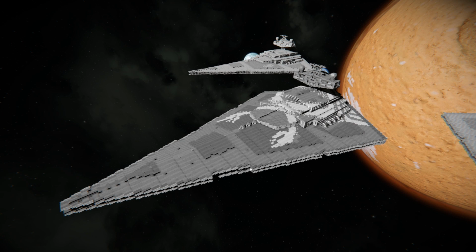Hello everyone, my name is Jack and welcome back to Space Engineers. Today we are checking out one of my most favourite Star Destroyers from Star Wars. This is Grand Admiral Thrawn's Chimera Star Destroyer.